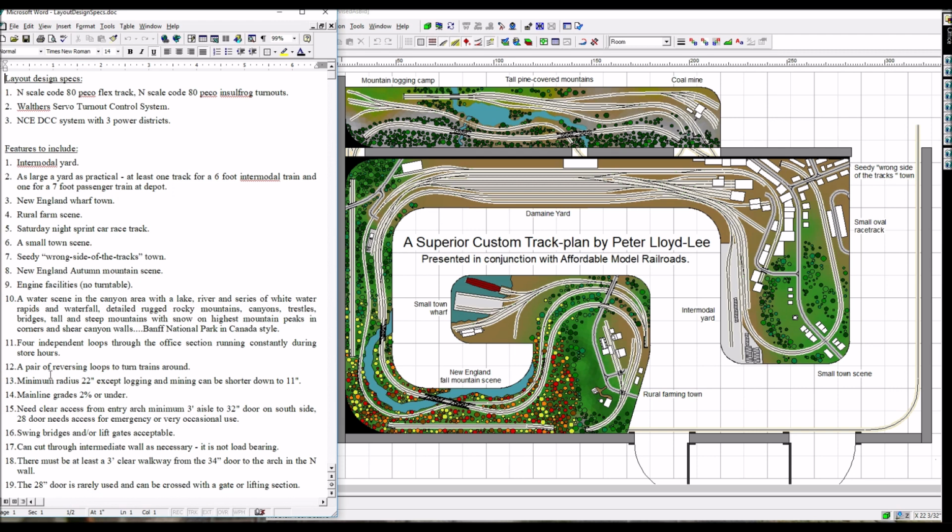He wants a pair of reversing loops to turn trains around. He wants a minimum radius of 22 inches, except on the logging line, which he specified can be down as low as 11-inch radius. He wants all his mainline grades no steeper than 2%.